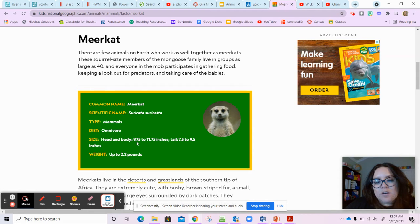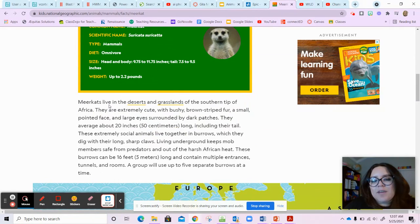Their head and body are about 9.75 to 11.75 inches. That's like almost the size of a ruler. And they weigh up to 2.2 pounds. Meerkats live in the desert and grasslands. Ooh, we should know this for our research. What's their habitat? Where do they live? The desert and grasslands of Africa.